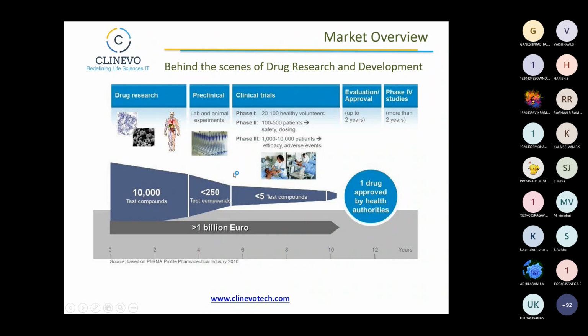They review every piece of data and your statistics and everything. Only then will they approve you to the next phase. So in every phase there are going to be approvals. For all those things, these contract research companies help pharma companies do that complete process.